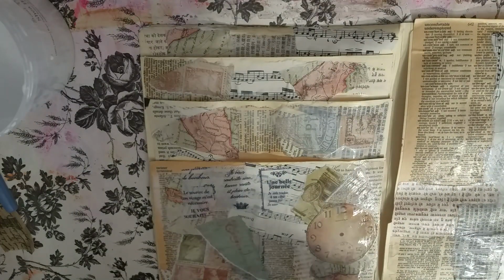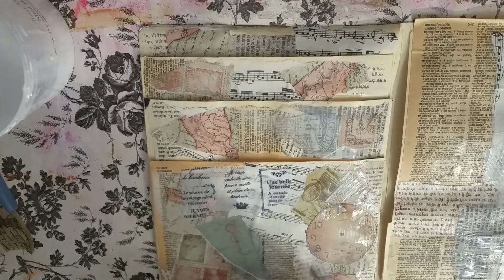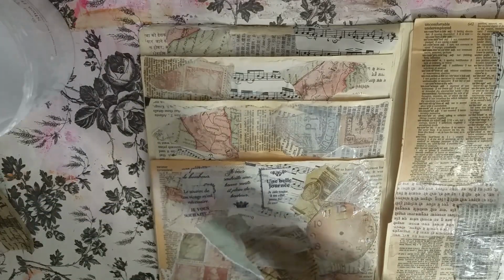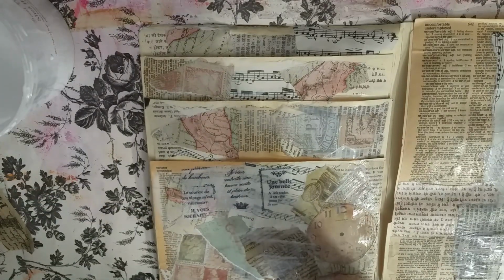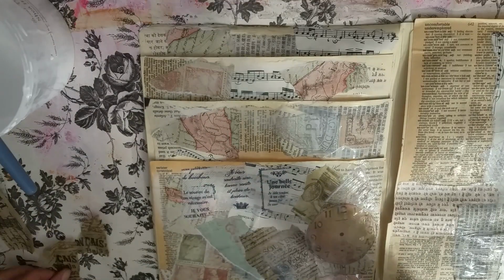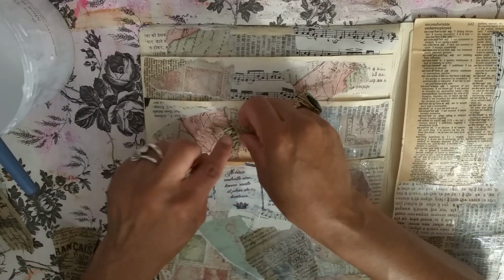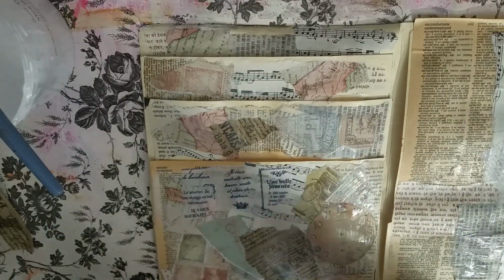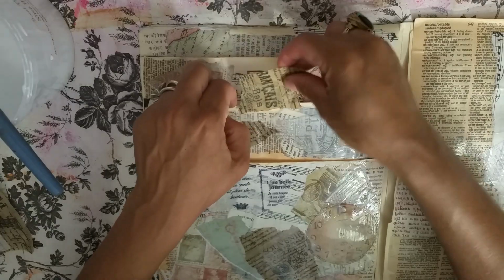Let me look at my time situation. Perfect. Go right over that. Look how beautiful this is. Isn't this gorgeous? Love it. Okay. I have this little bit of napkin here I'm going to put right there. I have this little bit of napkin we're going to put right here.